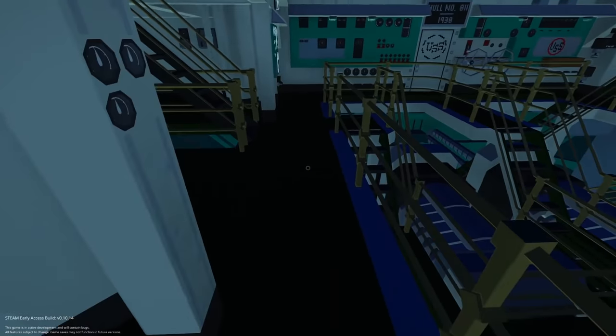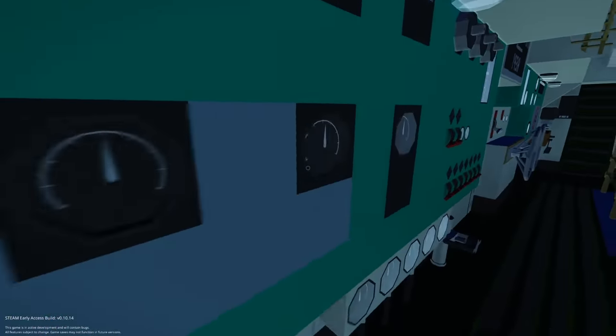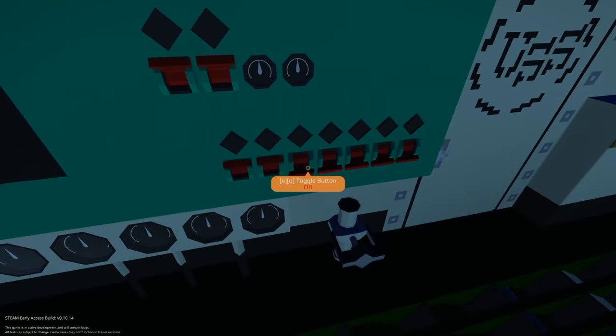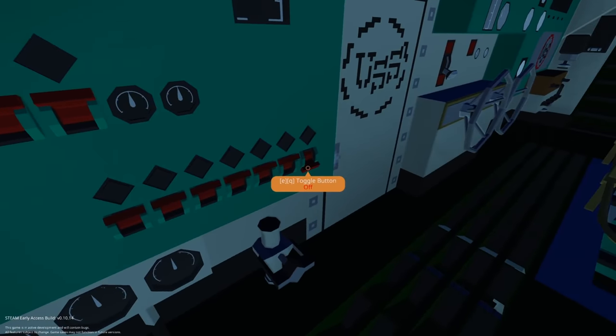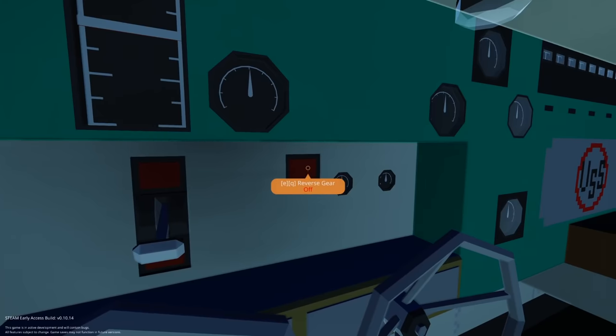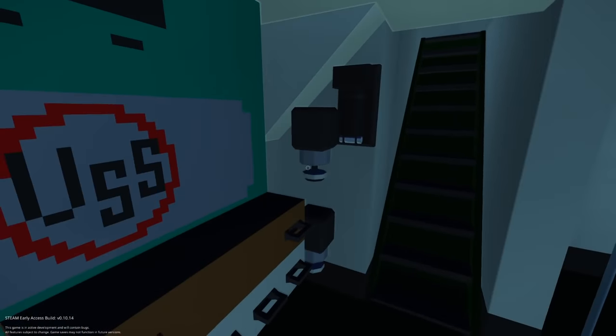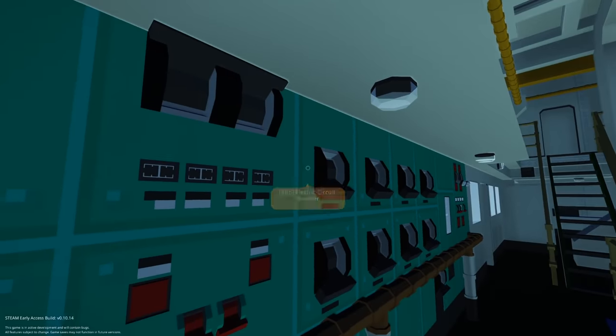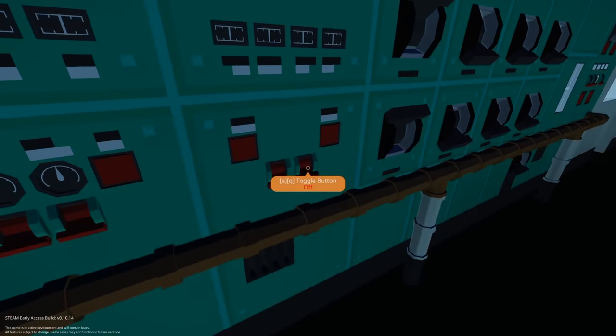Let's go down here. All right, so I'm seeing some switches. You know what? We're going to hit everything, even though I think a lot of these are dummy toggle buttons. I'm going to make sure we don't leave any stones unturned here. That's a throttle reverse gear here. Okay. Oh, looks like we got a whole bunch of other stuff over here. Yeah, let's just hit everything.